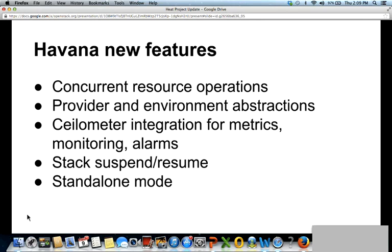We have some new actions, stack suspend and resume. So now an entire stack can be suspended, and for the resources which support it, whenever a stack is suspended, those resources will go into a suspended state, whatever that means for that particular resource type. So for example, a Nova server will go into a suspended state. And when the stack is resumed, then the server will be resumed as well. Finally, we have a standalone mode.